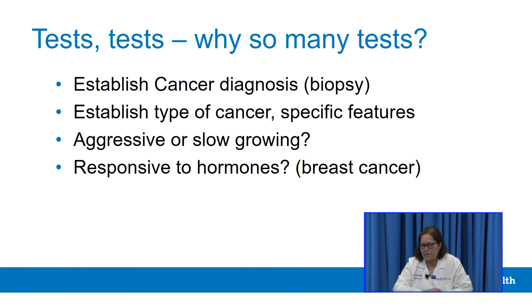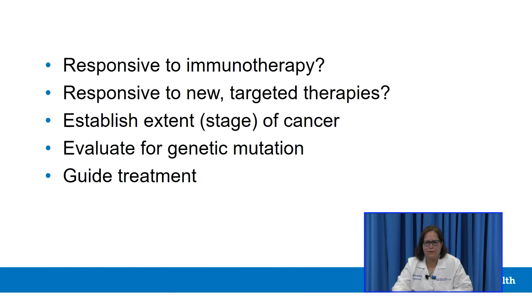Is it likely to be sensitive to hormonal therapy if it's breast cancer? Is it likely to be responsive to newer immunotherapies or targeted therapies? These tests are also done to establish the extent of the cancer, which is also known as stage. For some patients, testing may be done to evaluate a genetic or inheritable mutation. And most importantly, your tests are being done to guide your cancer treatment.